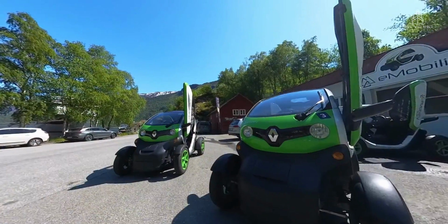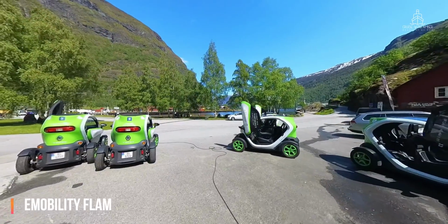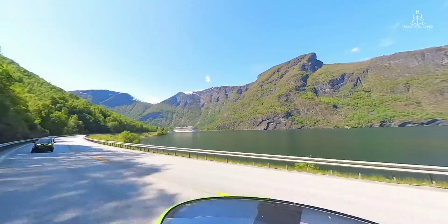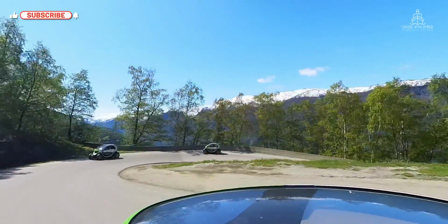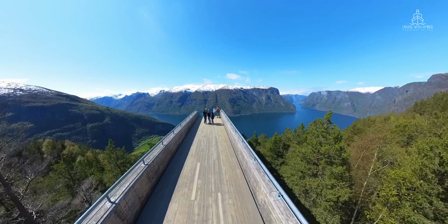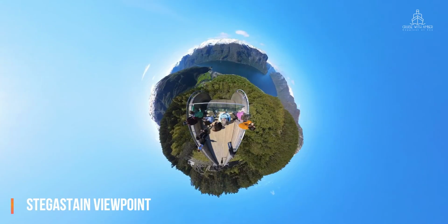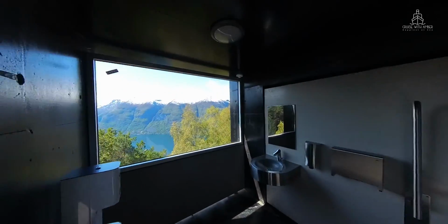Another fun thing to do is hire an electric car to discover more of the surrounding area of Flam. These nippy electric cars are a fun way to explore Flam and the surrounding area. You're given all the training you need before starting your journey, and they are really easy to drive. Just remember to bring your driver's license with you on your cruise. There are 2 routes that you can choose from, and all come with a GPS guide to follow so you don't get lost. We headed up to the Stegesine viewpoint.